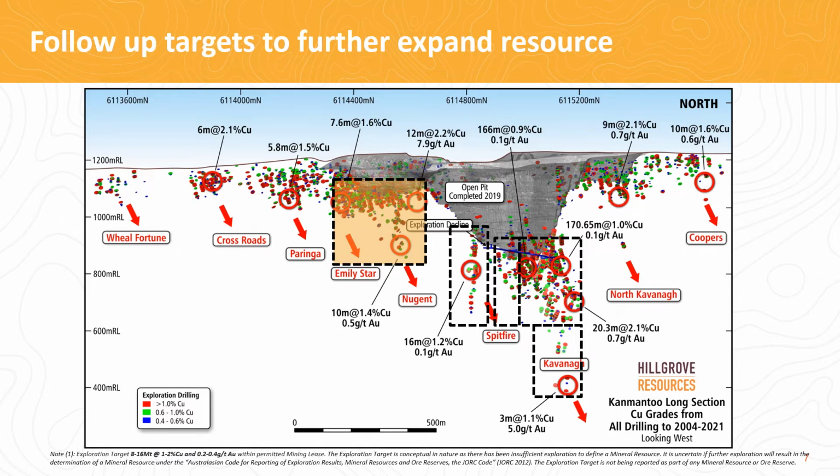Nugent is about 150 metres of development from the main pit, so again, relatively low capital to get established. And as a separate work area, it represents an opportunity to increase the annual production by establishing a second mining area that can run in parallel with the main Kavanagh lodes.